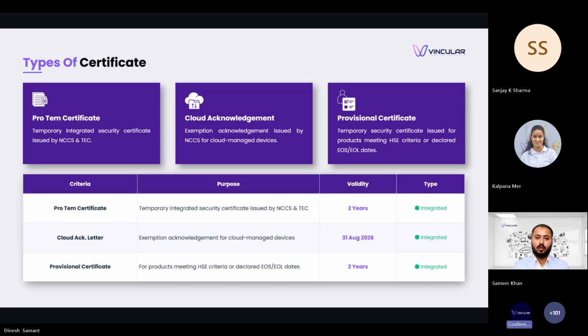Manufacturers should continue to monitor NCCS notifications for any updates regarding future compliance requirements for cloud-managed devices. Now coming to the third category, which is the provisional certificate. This is also a temporary integrated certificate jointly issued by NCCS and TEC.